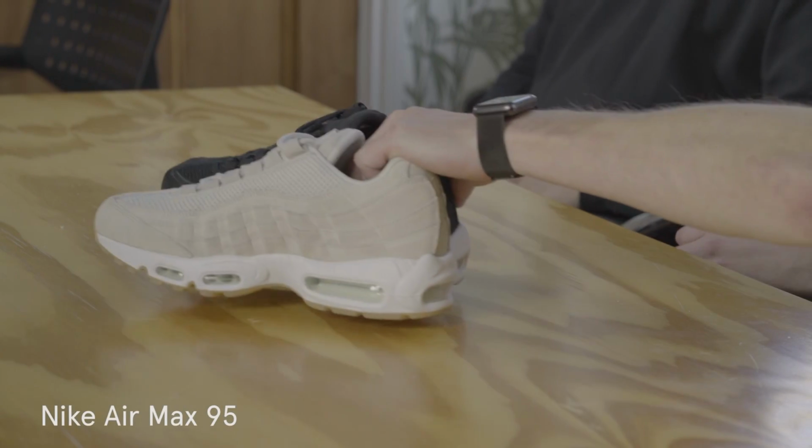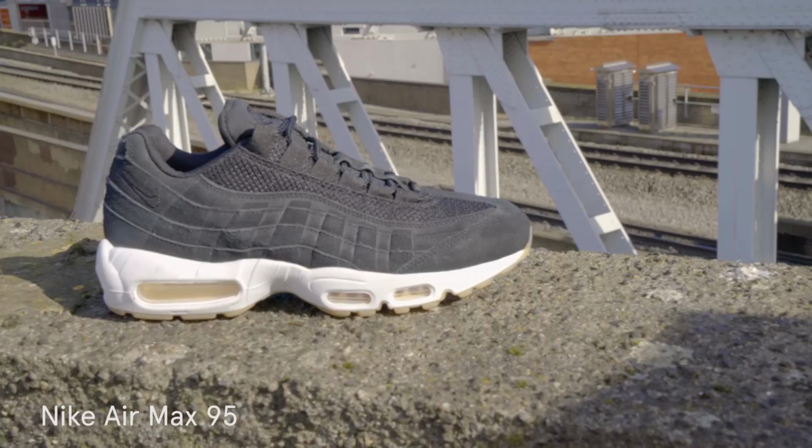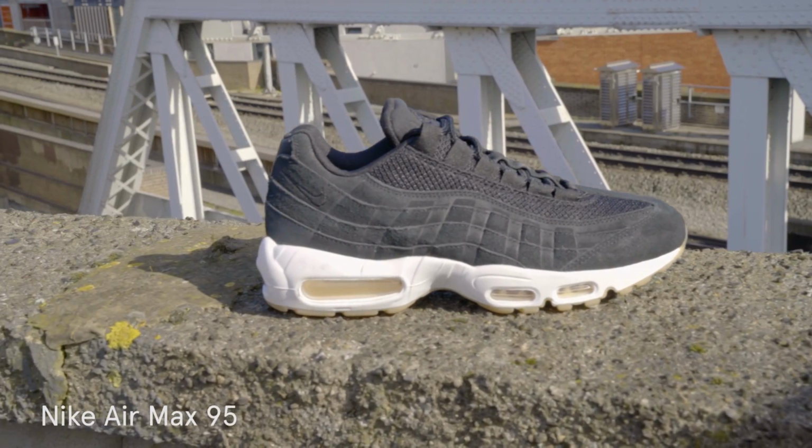So we're here with Ry and with Shezi from the Drop Date. We're going to start off by looking at the Nike Air Max 95. You guys have got a thing with black gum, haven't you? Yeah, we have. It's just become a recurring theme over the years.